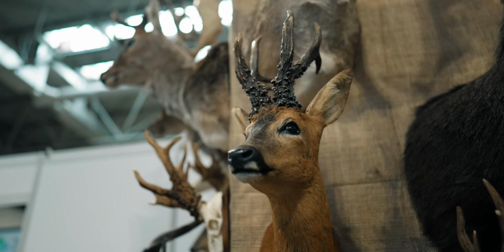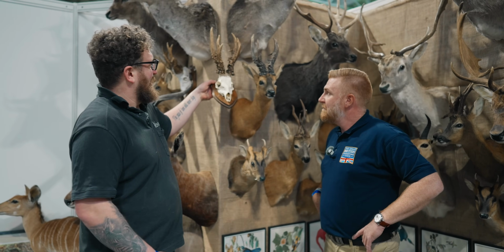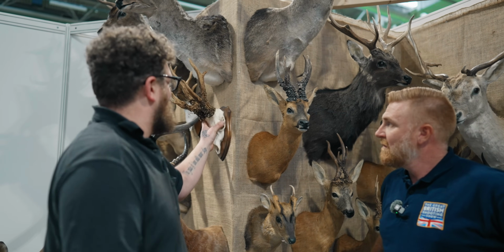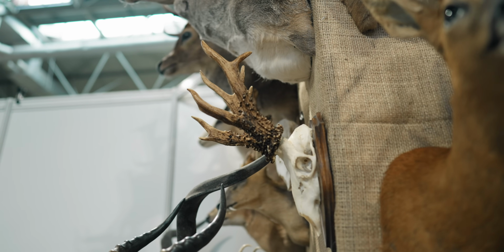So this is a copy of the English record roebuck, which is a non-Bailey roebuck, scoring 221 CIC. That's another copy I made on a skull. And then Bruce asked me, could he have a big roebuck mount to take back home? So I gave him the biggest one I could do.